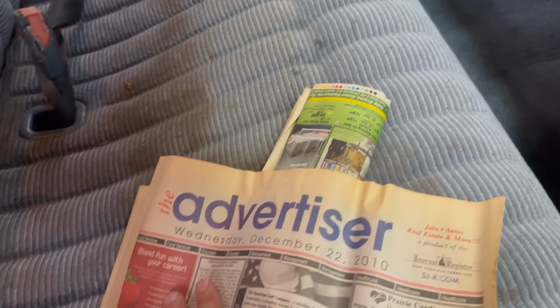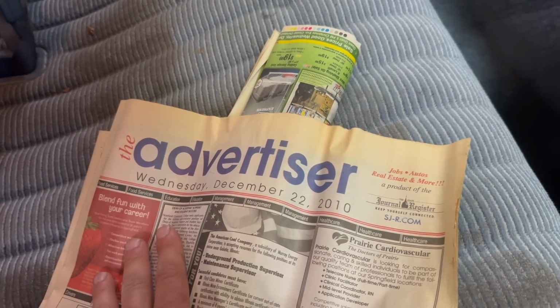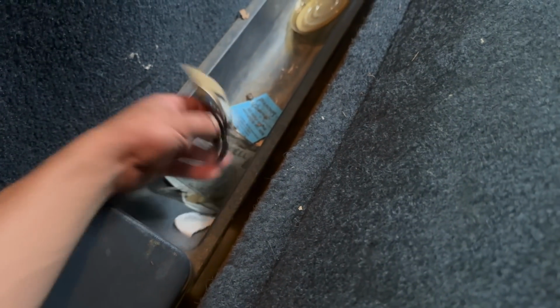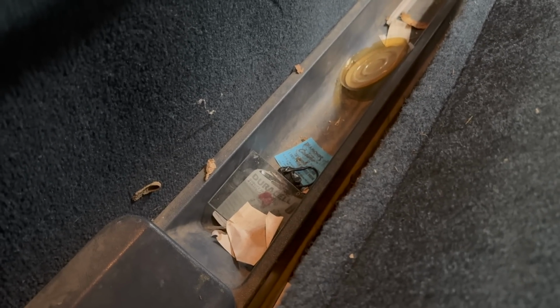Oh, there's a newspaper. When's this from? December 22nd, 2010. Well, that's been back there for 13 and a half years. What else we got? Anything of any importance? Ew, that goes in somebody's ear. Shouldn't have touched that. Yuck. There's a couple of earpieces back here.